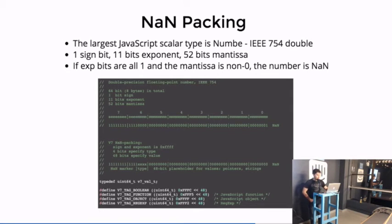If you can see the picture, it's shown there. The sign bit with the letter S, then the exponent with the letter E, and the mantissa with the letters M. The standard says that if the exponent bits are all ones and the mantissa is not zero, then the number is not a number. That fact we use to encode all types into one double type. That is called NaN-packing.